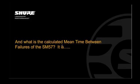Calculated mean time between failures of the SM57. Did you get anybody writing in any answers? We got some. Yeah, I think some people didn't quite understand the question. One person said 0, which I don't think is possible. No. That would be very bad. Failure out of the box would not be good. Another person said 1,000,000 years.